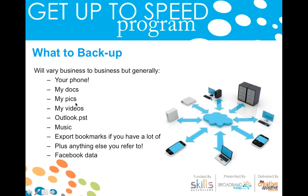That's a fairly obvious one. But a lot of people forget about the pictures on their machine. So they back up the documents all the time and don't even think about all the pictures they're amassing. Perhaps they are pictures of the grandchildren or your children, personal pictures, or perhaps they're really valuable business pictures as well. You've also often got a My Videos folder. That's a good one to back up.